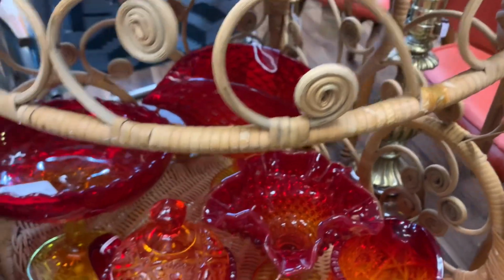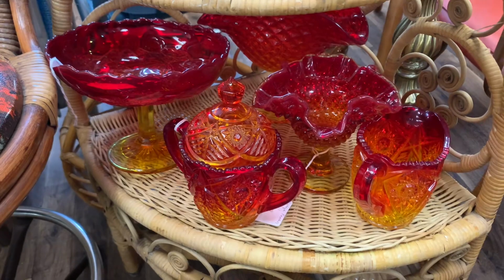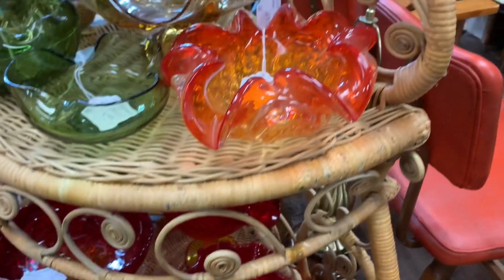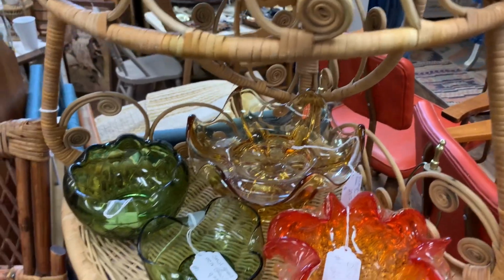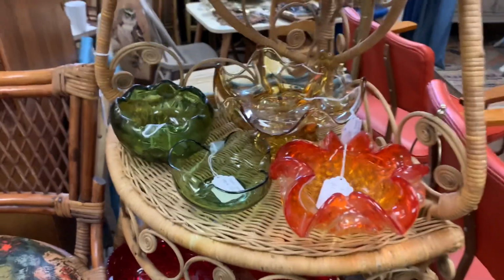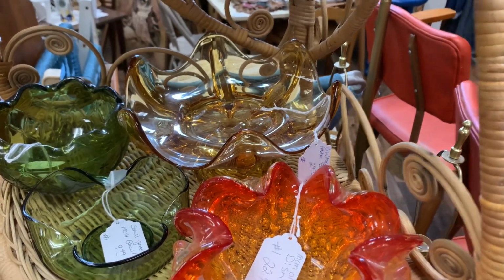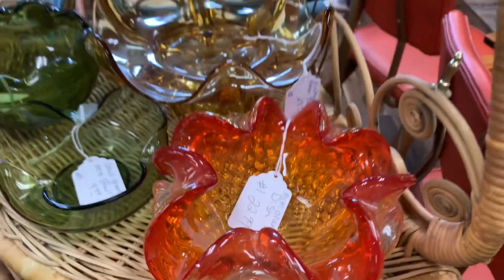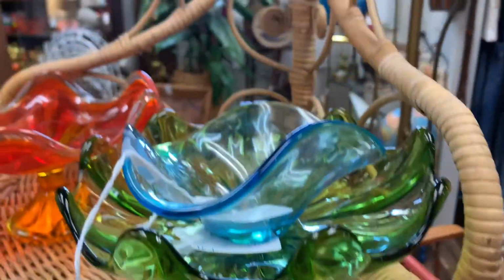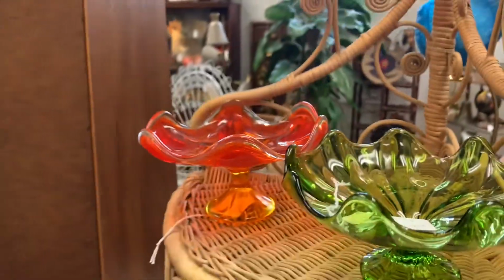Again, this section had some really nice display pieces. The rattan, the boho 70s kind of look. And then some really nice glass. Look at that pretty glass. Murano ashtray there with the Bullicante. Love it. So pretty. I really thought about that. I picked it up and put it back down about two or three different times. There's some really pretty glass here.